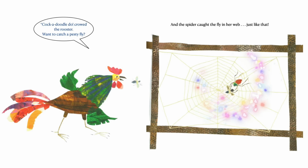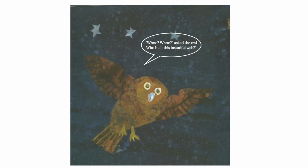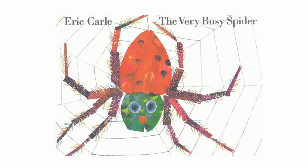Cock-a-doodle-doo, crowed the rooster. Want to catch a pesty fly? And the spider caught the fly in her web just like that. Woohoo! Asked the owl. Who built this beautiful web? The spider didn't answer. She had fallen asleep. It had been a very, very busy day. And that's the story of The Very Busy Spider by Eric Carle.